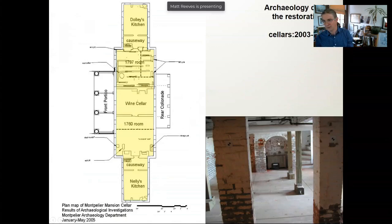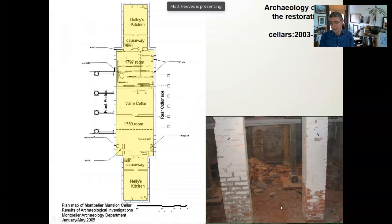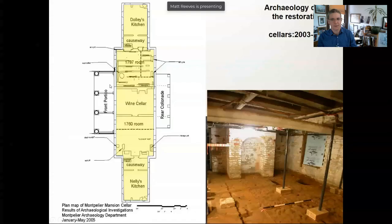This is a relieving arch, but across the cellar floors, the DuPonts in 1908 had their workers pour a concrete floor. So we jackhammered through that floor, and once we removed all that concrete, what we found was these intact Madison era features that had basically been entombed in 1908 when this concrete floor was poured. So this was incredibly valuable for preserving all the 19th century features that were in this space.